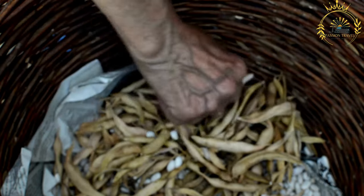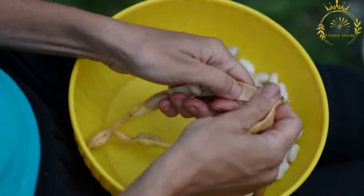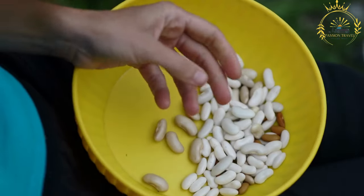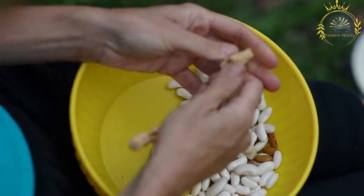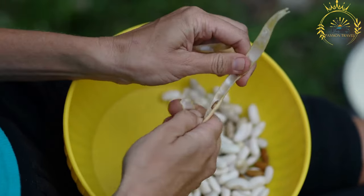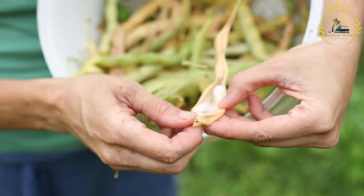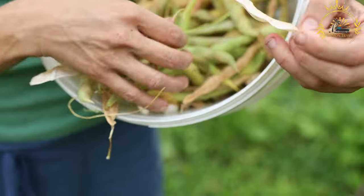Blending. The peeled beans are blended with peppers, onions, and other flavorings to create a smooth and thick batter. Seasoning. Spices, oil, and other optional ingredients are added to the batter and mixed well. Steaming. The batter is poured into containers or leaves, like banana leaves, for steaming. It's then placed in a pot with water and steamed until the moimoi is firm and cooked through.